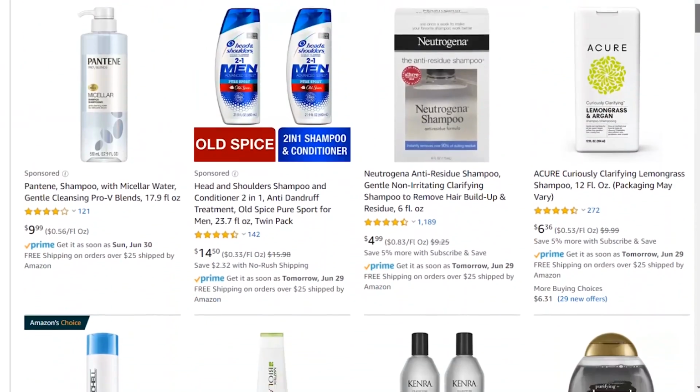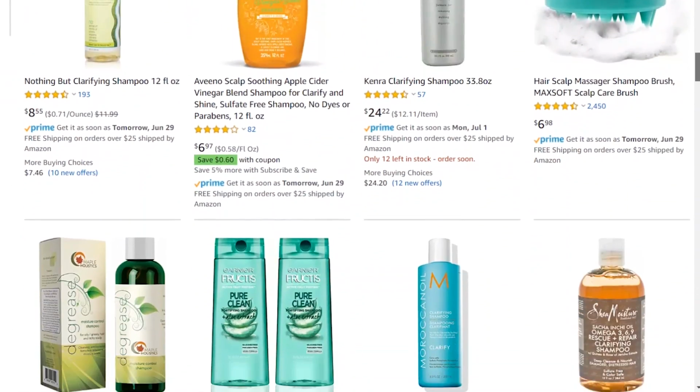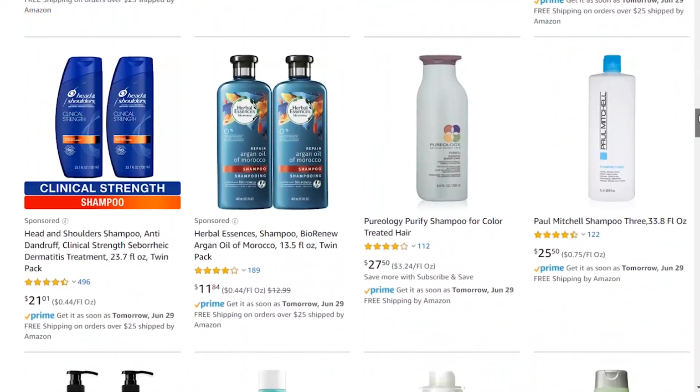You can choose to use any shampoo you want, but specifically you want to use a shampoo that actually chelates the hair. This means that it strips any mineral buildup or product buildup from your hair strands. This means that you don't want to go for a sulfate-free shampoo. You want to go for shampoos that may contain sulfates or that may be more stripping in nature.